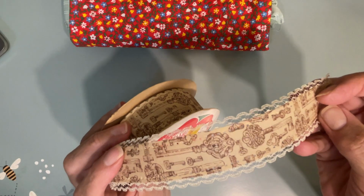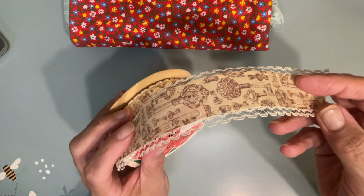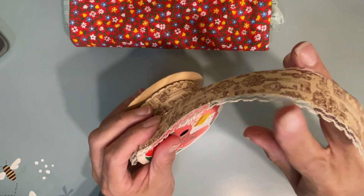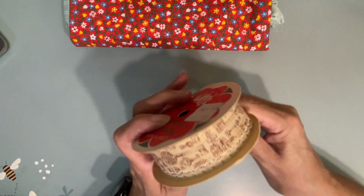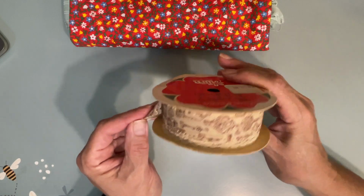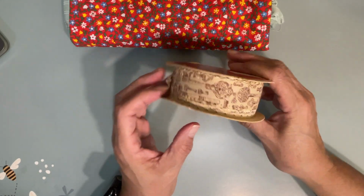Now, if you can see the detail on this ribbon, isn't this lovely? All the vintage keys with this lace detail on the edge. This is going to make a beautiful page border, I think. And even in clusters. I could so see this in clusters or adorning a tag or something like that. I think that's going to be lovely.